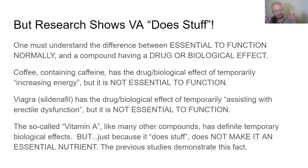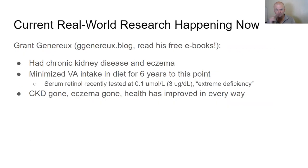But just because it does stuff does not make it an essential nutrient. If humans can go without eating it for 2 years, it's not a vitamin. The studies I went over show this, and we have more and more people every day avoiding vitamin A with an adequate diet and getting better from their chronic health conditions.